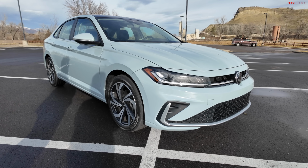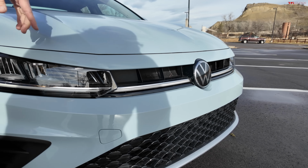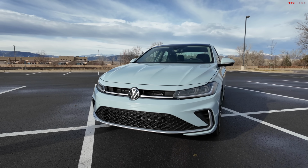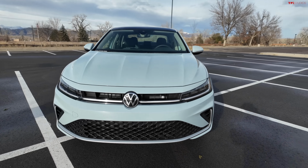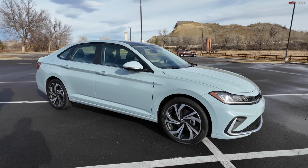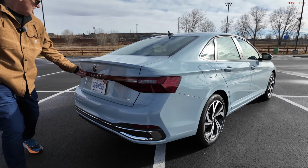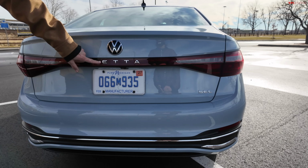Some other things that have changed is the front fascia. New grille in the front. You can even get this giant VW illuminated. New grille, a little bit more, dare I say, elegant. Now on the side, not a lot has changed except for the color and maybe the wheel design. Now back here, Volkswagen is following the current trend of taking the light bar and extending it way across the back like so.